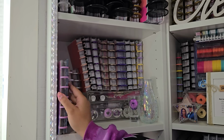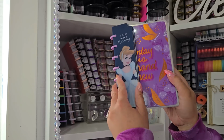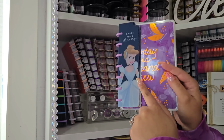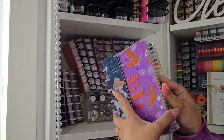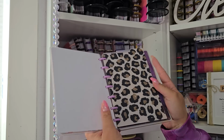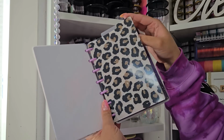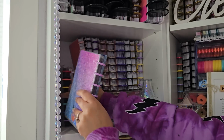I am also storing all my mini accessories on the shelf. So right here, I have my notebook that's holding some bookmarks. It's also holding some extra mini covers, covers that I really liked over the years. I have the dashboards, the full size little dashboard things. And this one just has some of the covers.